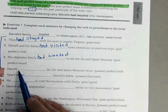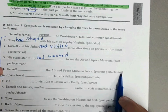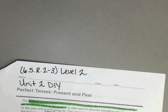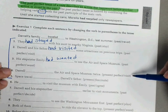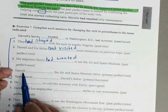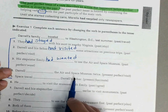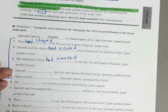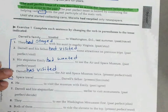Number four. This time we have present perfect and visit. So this time, since we're doing present perfect, we're going to use have or has with the past participle of the main verb. So we still have to add ed to visit, but we need to figure out if we need to use have or has. So is it Daryl have visited the Air and Space Museum twice, or is it Daryl has visited the Air and Space Museum twice? Right, it's has.